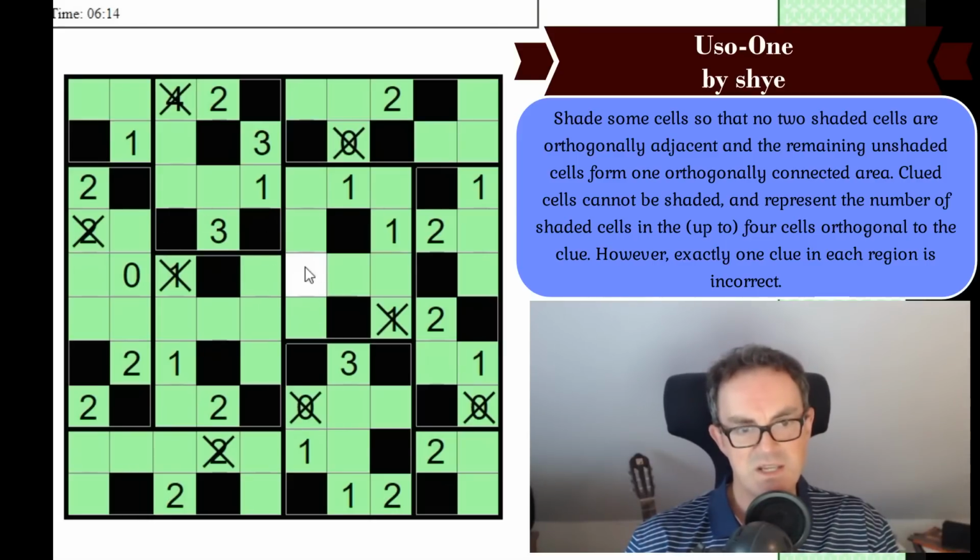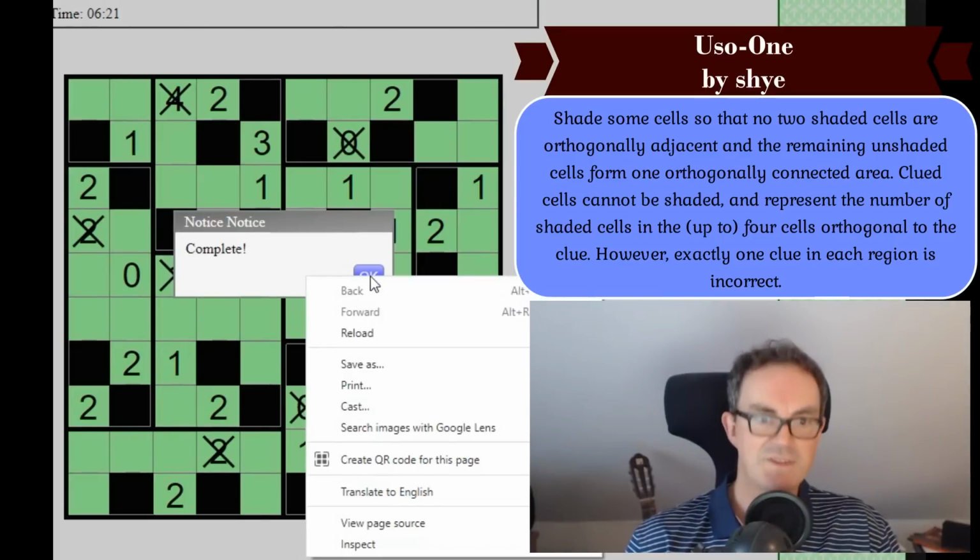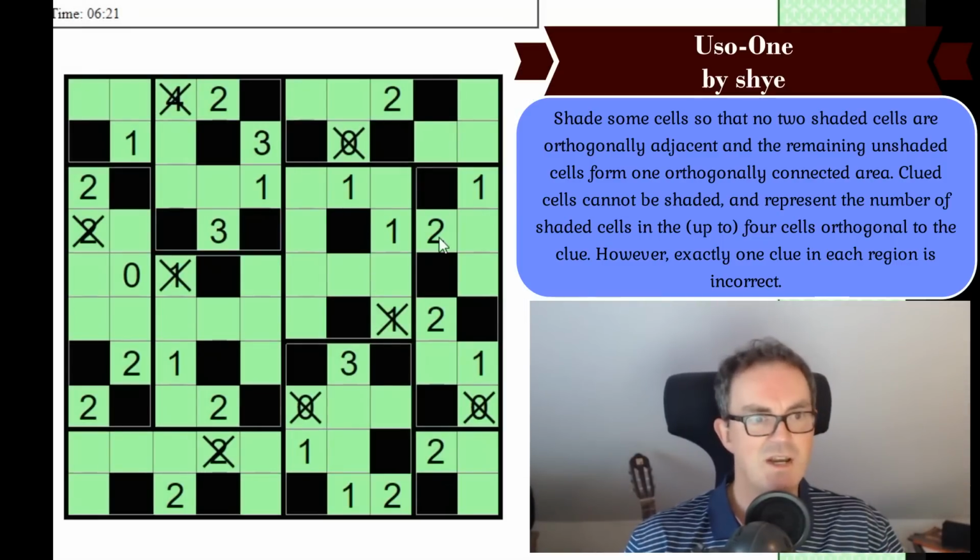If I make this cell black, I'm going to have a wall all the way down the grid, separating the top right from the bottom left. So that has to be green, and that's complete. That's lovely. Shye, that's lovely. What a beautiful puzzle. Wow. Okay, that's why that's been selected for us, because that's just top quality stuff, isn't it?